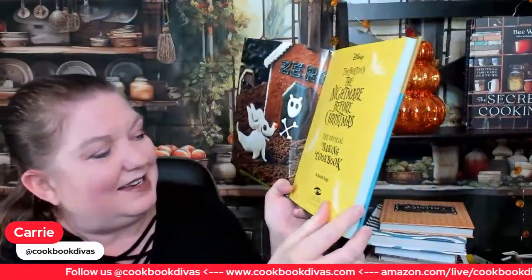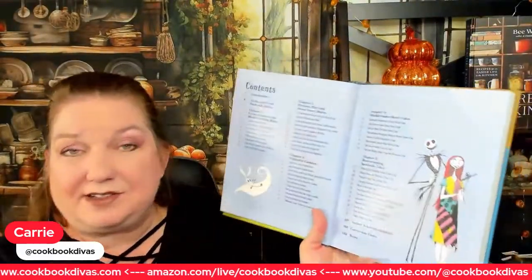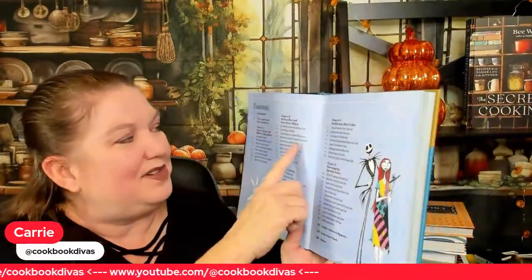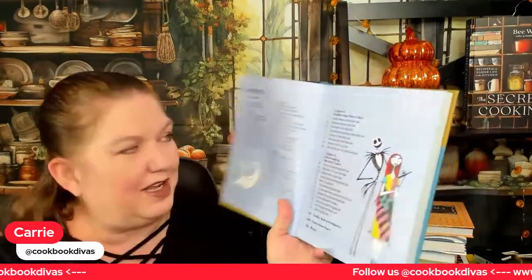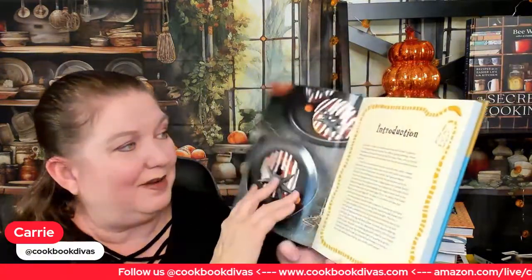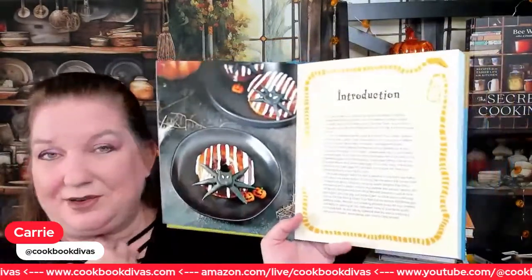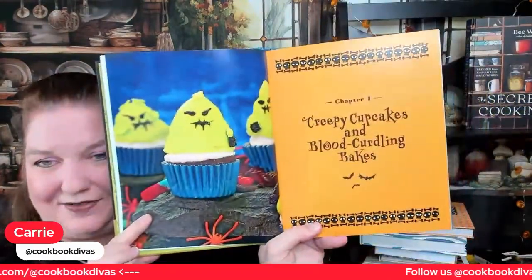So this is by Sandy K. Snugley. The chapters are Tricks and Treats, Tools and Advice, Creepy Cupcakes and Blood-Curdling Bakes. Chapter 2 is Perilous Pies and Sweet Scary Bakes. Chapter 3 is Frightful Cookies, Shuddersome Sheet Cakes, Show-Stopping Spectacle Cakes. That is going to be an interesting chapter. So, of course, here's Jack Skellington Donuts. He always has his little bat necktie thingy, or bow tie. Candy making tips, vanilla bean tips, royal icing tricks. Creepy Cupcakes, the first chapter.